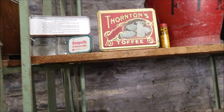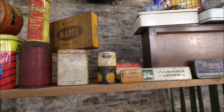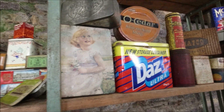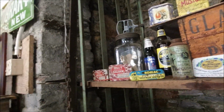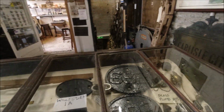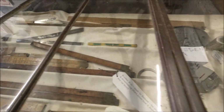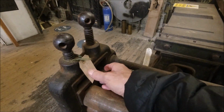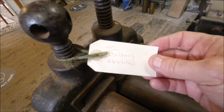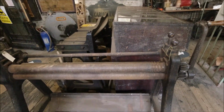Remember when we were in that antique shop, I said, "There's nice old tins. There are more here." Oh gosh, wood. Oh, and a more modern one. Tin rolling machine. Less machine, more manual.